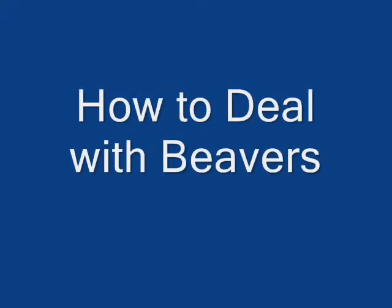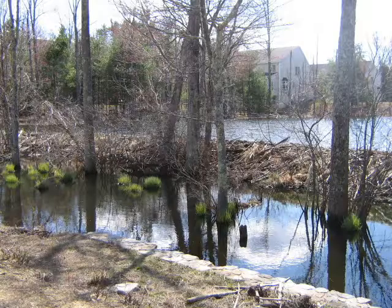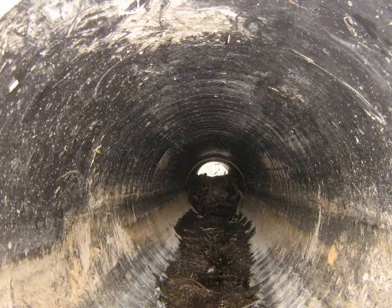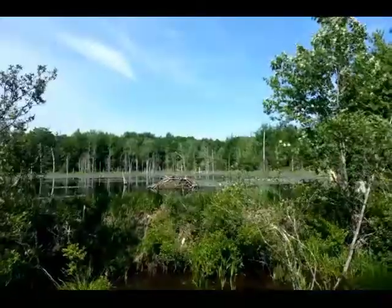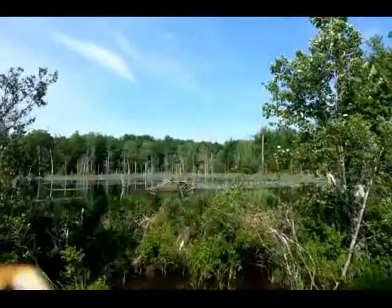For years, the beavers on our pond have been damming our culverts and threatening our road. Some of us wanted to coexist and others wanted them gone. Those who wanted to evict them tried everything. One day, someone threw a Molotov cocktail.